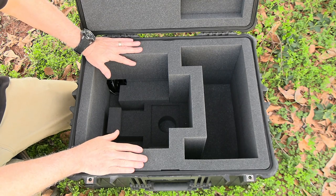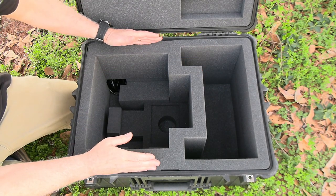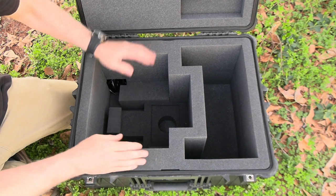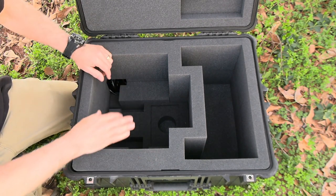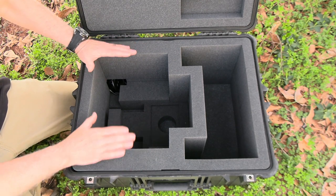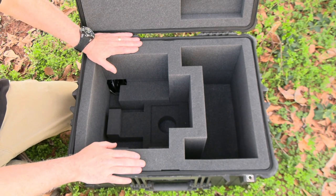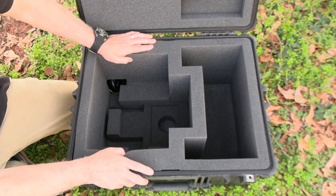Now the interior dimensions are 22 inches length, and then we have 17 inches, and then it's 11 inches deep. And so that just gives you an idea. It's 4,114 cubic inches of interior capacity. And this thing weighs 22.6 pounds. So you've got a good stable platform.